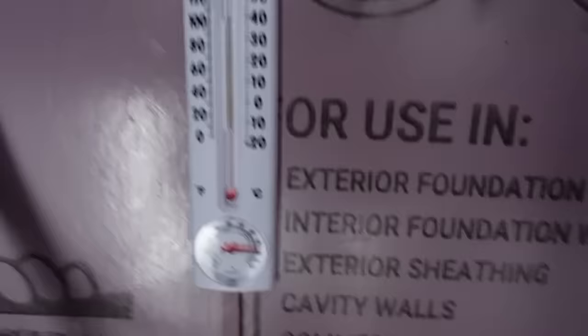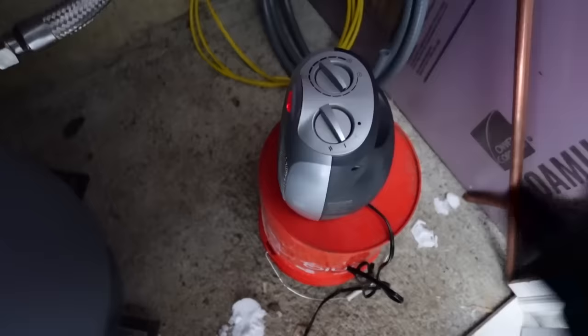Also, this gives us a good time to check out the compressor shed, see how warm it is. I put a thermostat in here, so. We are at 40 degrees, freaking perfect. This little Amazon heater, this thing works so good. It has tip over protection and overheat protection, so if anything happens, it just shuts itself off.